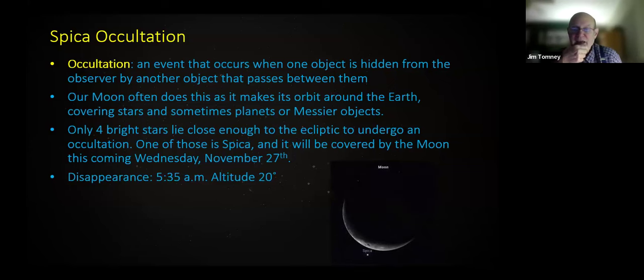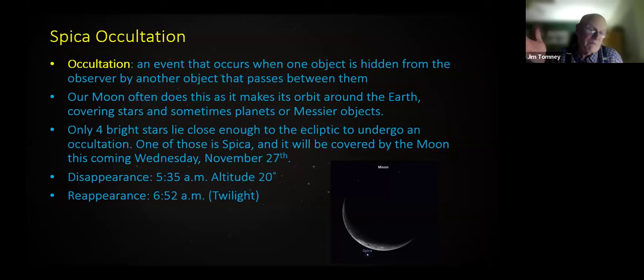Disappearance at 5:35 a.m., 20 degrees high. There's a simulation of it there. Reappearance at 6:52 a.m. in twilight. As a side note, the weather forecast looks absolutely abysmal, so I don't think we're going to get to see it. But if it should happen to clear up, that'll be a neat thing to see. And that's what's out in the sky for next month.